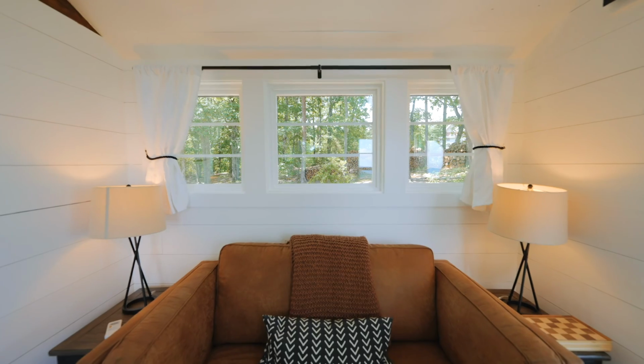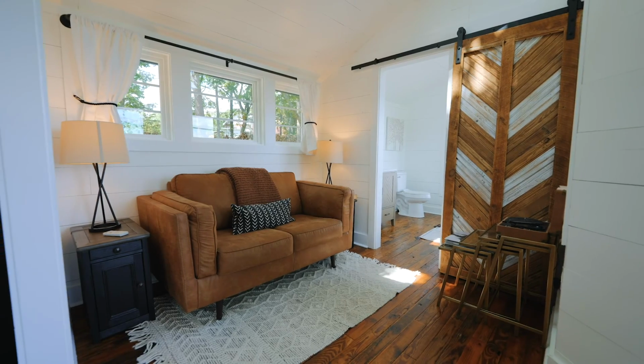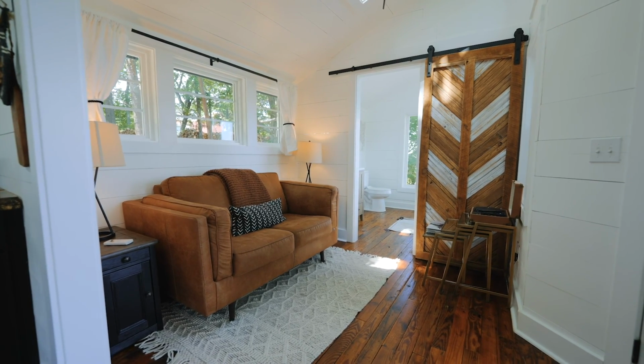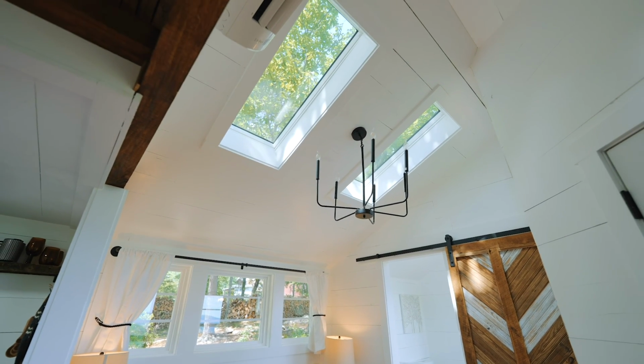But one thing I do want to point out about this space is all of the windows. I think that is really important with a space like this, so you can see all the beauty around on the outside and the natural light, and they even leave two skylights up here in the living room. So this is definitely a really beautiful spot to sit at and enjoy.